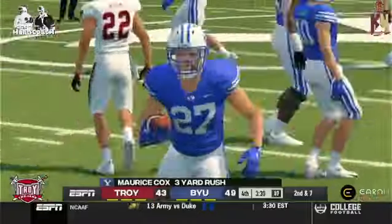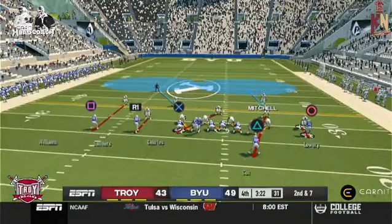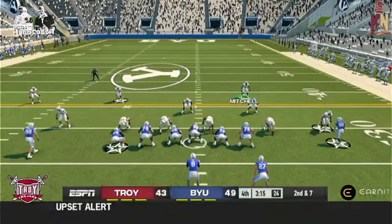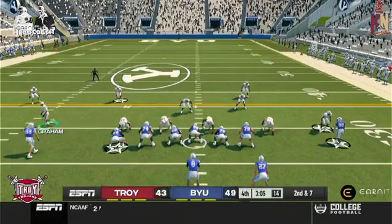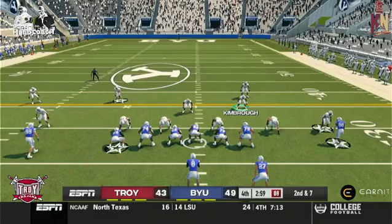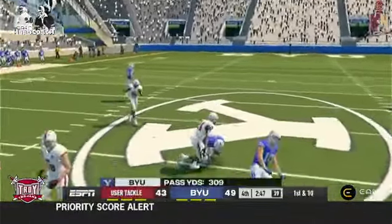He gets out to about the 28-yard line. Call it a gain of 3 yards. That'll make it 2nd and 7. Quick pass. He's to the 40. They'll bring him down at the 44-yard line.